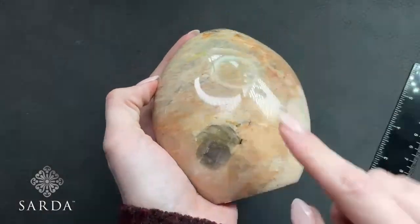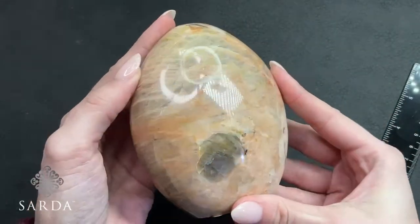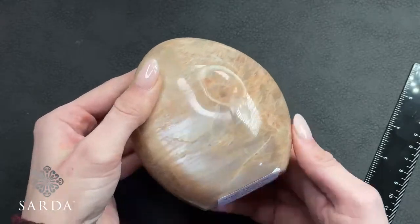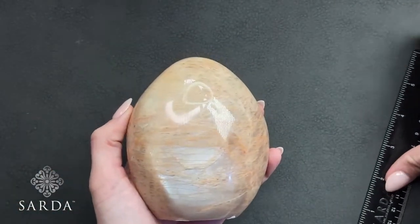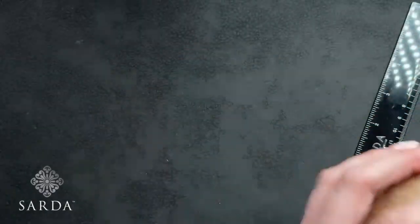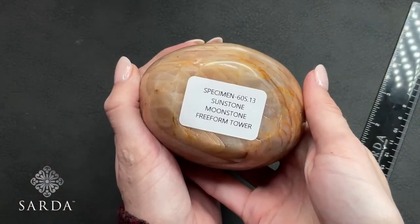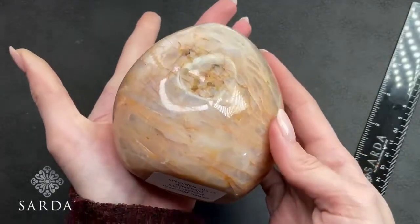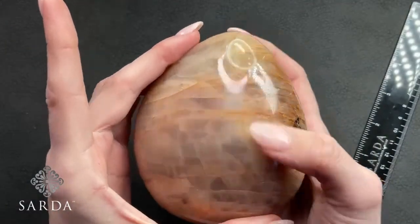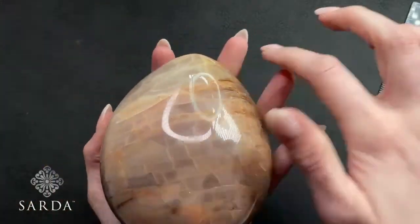605.12. I love this olive colored patch. This one has a little bit more olive green tones to it. Yes. Oh, wow, there it is. There's that flash. Almost 3.5. Just shy of 4. And we have 3 more. 605.13. Okay, this is almost gold. You see that flash there? Some chunky little gold pieces, some dark brown striations. You can just see the light bouncing all over inside of this.